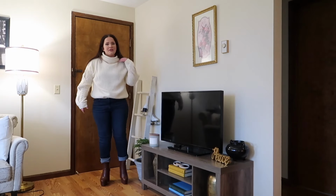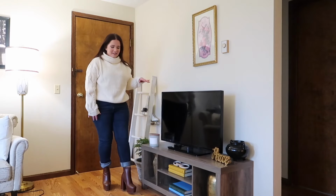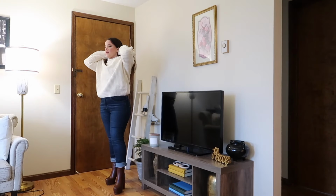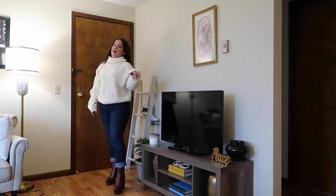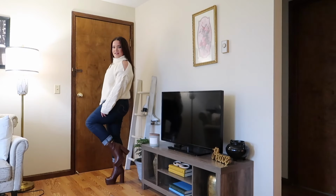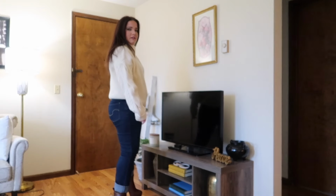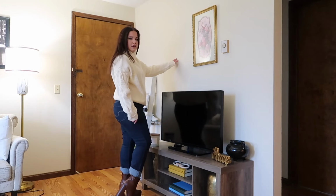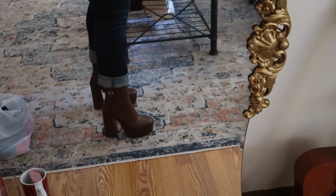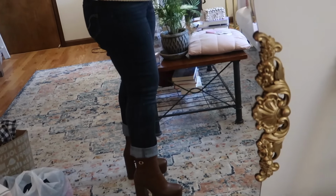These are so cute. Can you see them? They're so cute. They're so big though. I feel so tall right now. Well, I'm not, but I feel tall. They're actually pretty comfortable because of the platform in the front. And yeah, very, very cute. Y'all, they're so cute. I love these, I'm so in love.